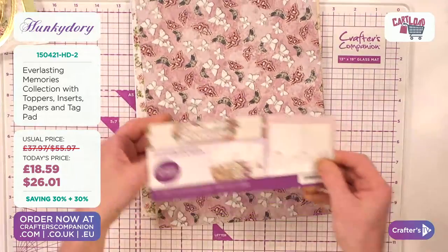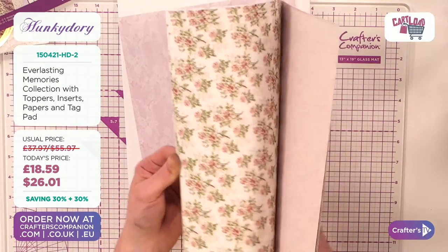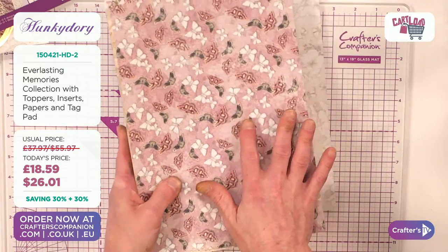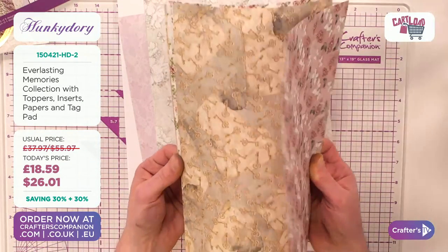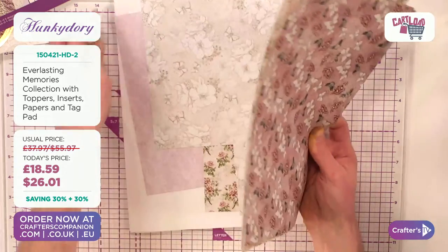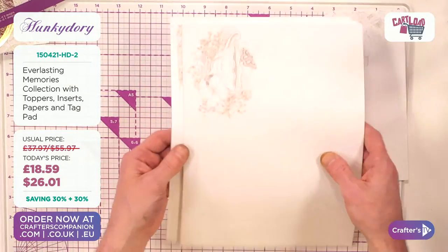But then what you're getting is a combination of double-sided background papers, still all matte-tastic. So what you can do with these is ink and stamp. And although these are double-sided papers, these are still 140 GSM. The background card is 350 GSM and the toppers are 300 GSM. Incredible quality. And then to finish off your cards, and this is what I love about Hunky Dory, how they give you these finishing touches.